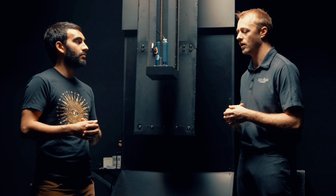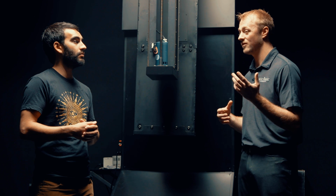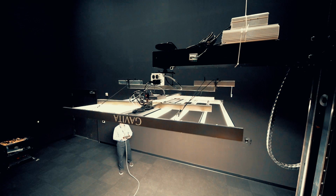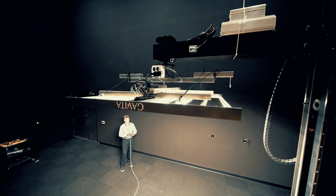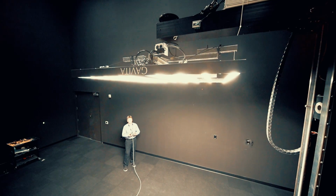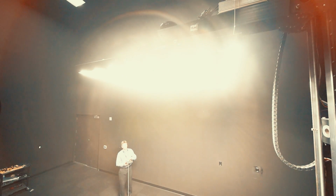Photometrics are obviously top notch being LED, but 1650 micromoles, 650 watt fixture, this thing just does everything. You can dim it down to 50% and anywhere between 50 and 100, very controllable. It works with all of our Gavita controllers, and so this is kind of the gamut of testing that we go through with all of our products.